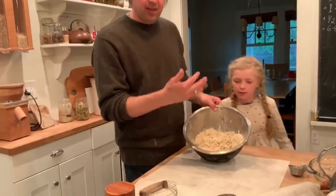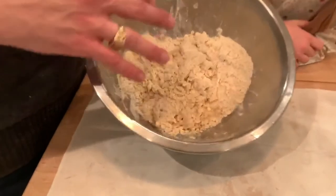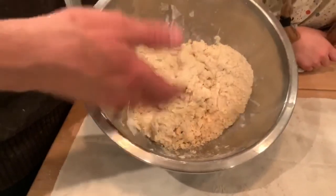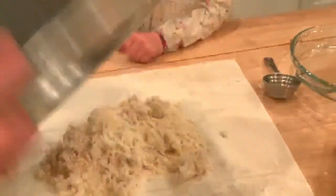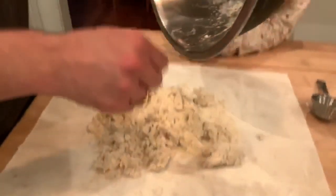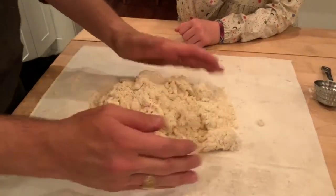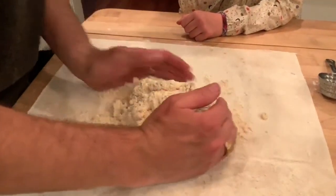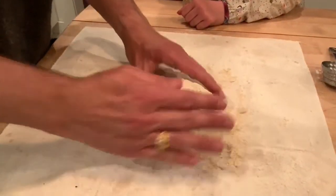All right, this does not look like it's very well mixed, but this is where we want to stop. So I just put my hand through that a couple times, and we're going to dump that out. And this is not going to look like dough to you guys, but trust me, it will work. So now what we're going to do is bring this together, and we're going to make a top and a bottom.